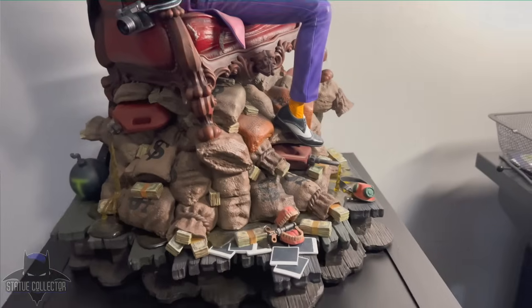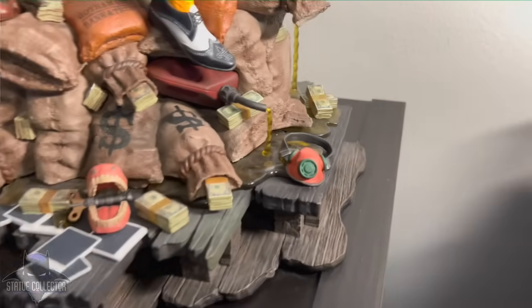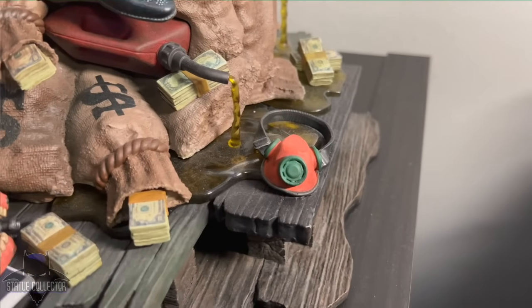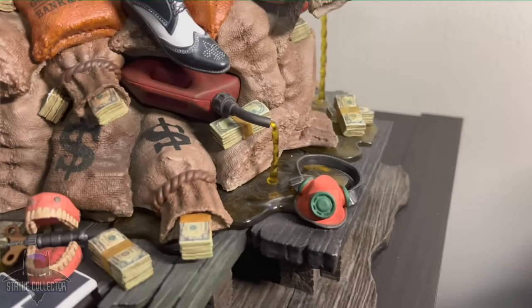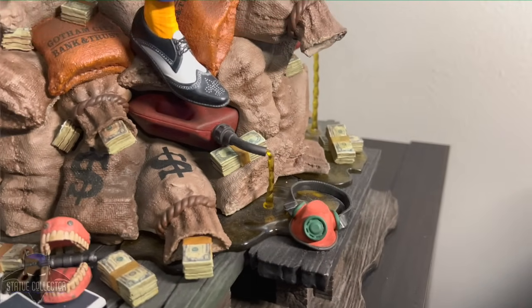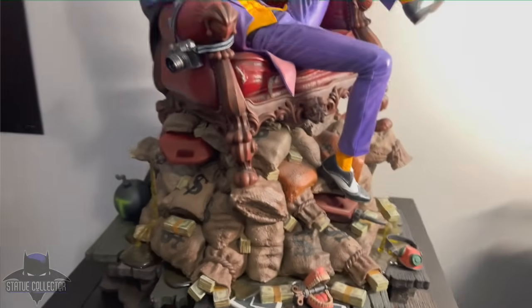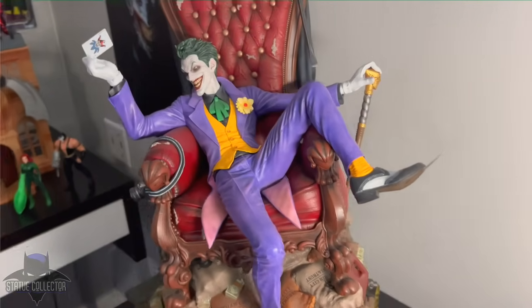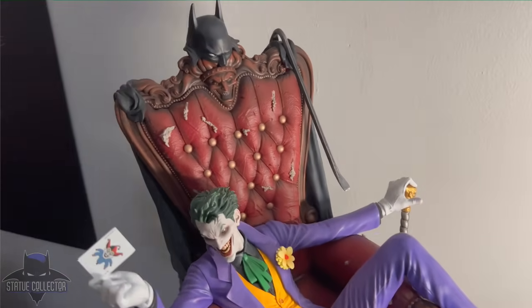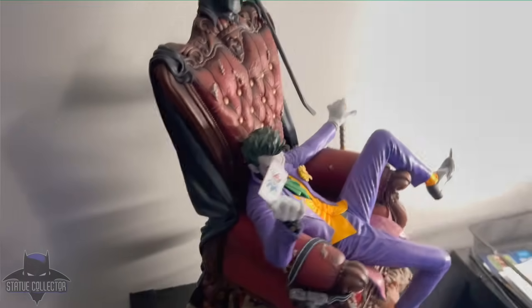We've got the camera and some of the Polaroids down at the bottom, which is a nod to the Killing Joke. We've got the gas mask from the 89 movie where he wears that in the museum. And you can see even the gas tanks are pouring out liquid gas, and the way that they're able to make it look like actual liquid is pretty cool. We've got a Joker bomb over there on the left. He's holding a Joker cane. He's got a knife coming out of his boot. We've got the crowbar, his patented crowbar, and then Batman's cape and cowl is kind of hanging off the back of his chair there.